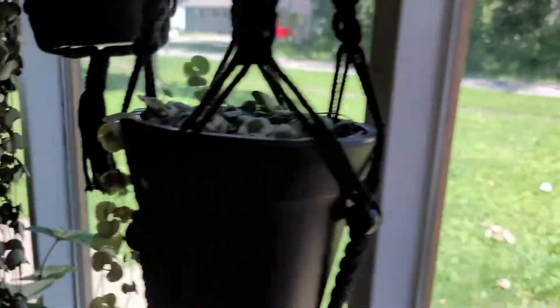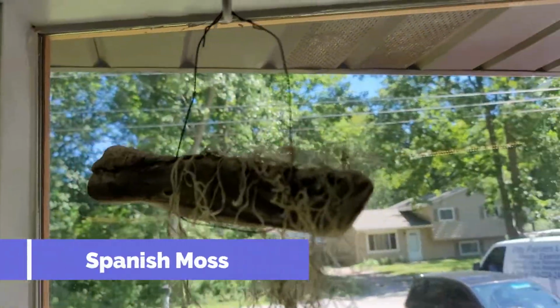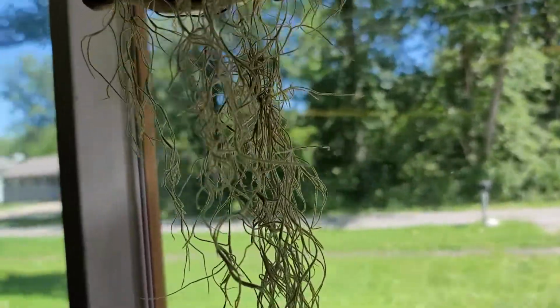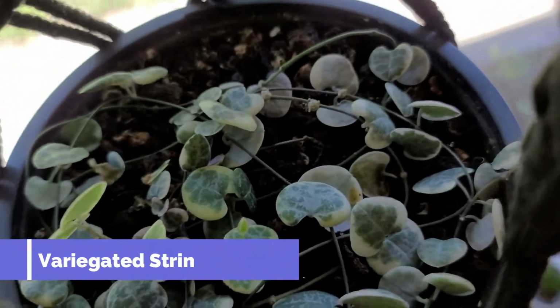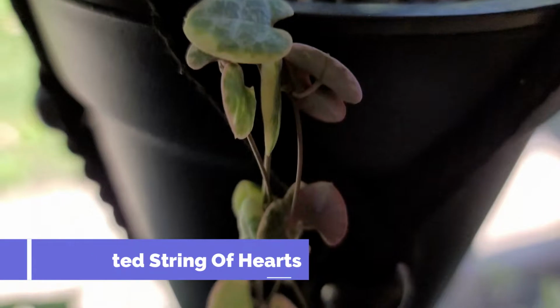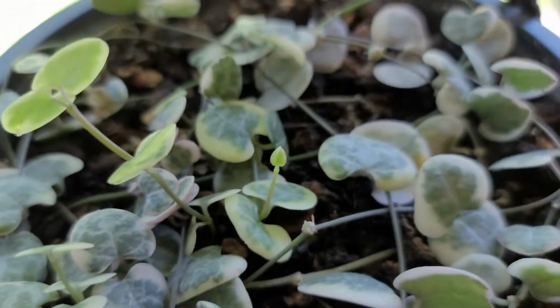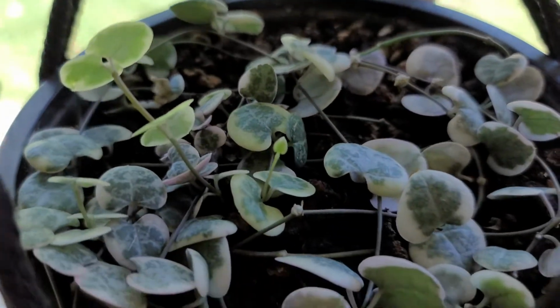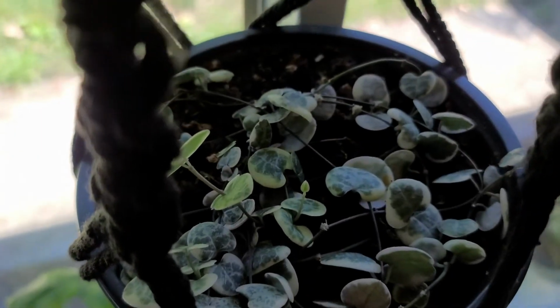I think I'm gonna start from right here. This is another Spanish moss setup on a piece of wood. It's so freaking cool. I love Spanish moss. And then right here is my variegated string of hearts. Pouring out of the pot now. Getting so long. I'm really happy about that because I really thought it wasn't going to be growing at all this season, and now it just started doing things. I don't know what is up. I don't know what's up with it, but I'm not complaining.